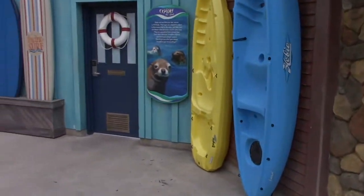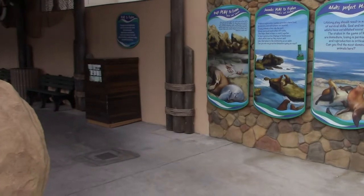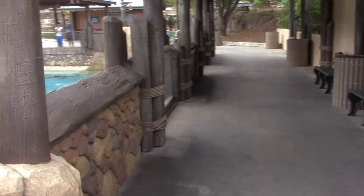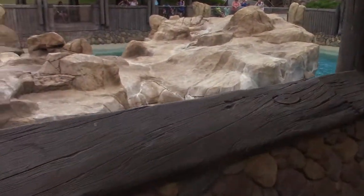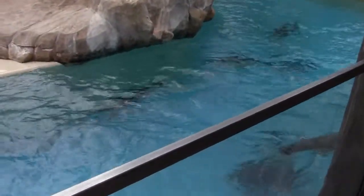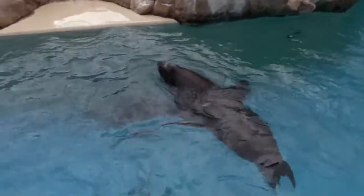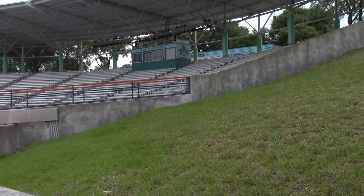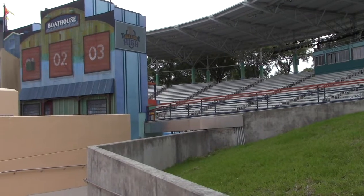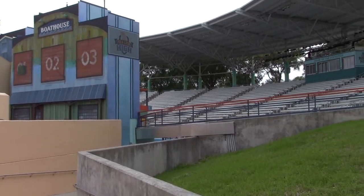Alright, there is a sea lion and seal show, but unfortunately, they only had one showing today, and that has already passed, so I will not get to see the seal and sea lion show. But at least I get to show you some harbor seals. Again, lots of water to swim around in. Wow, that's a big one. This is the amphitheater for the Sea Lion High show, which I already said they only had one today, so I won't get to see it, unfortunately. But they have a similar show at SeaWorld Orlando.